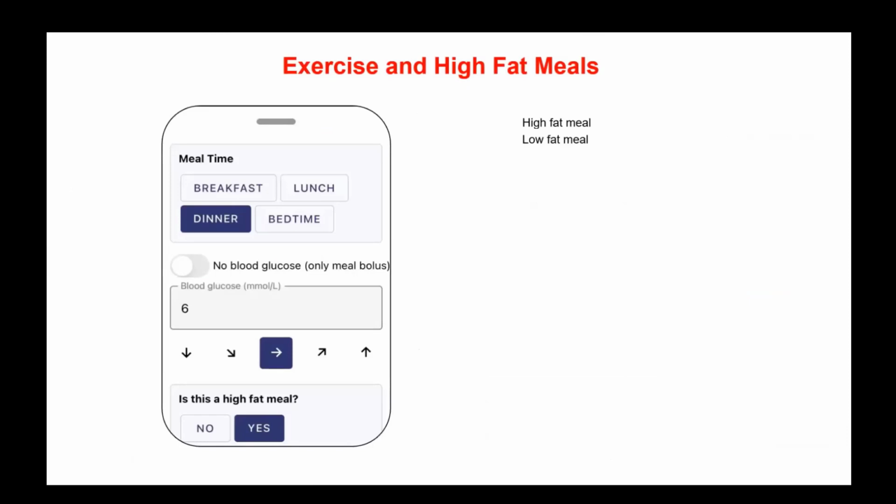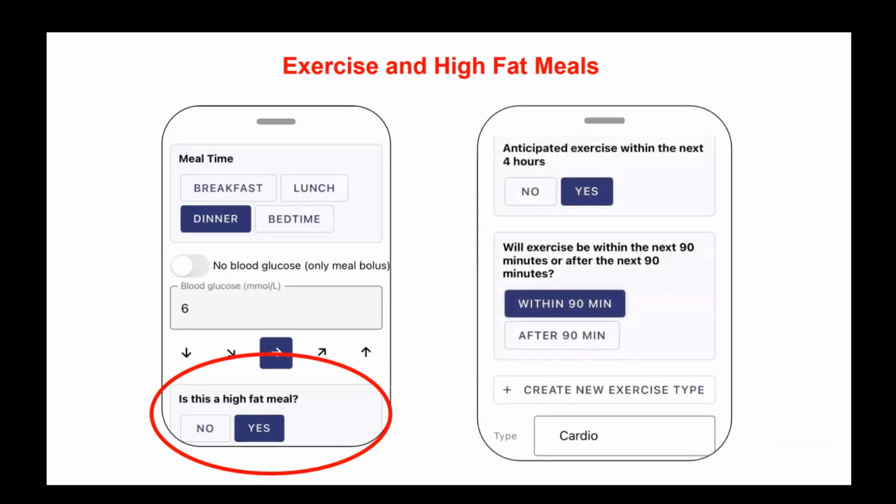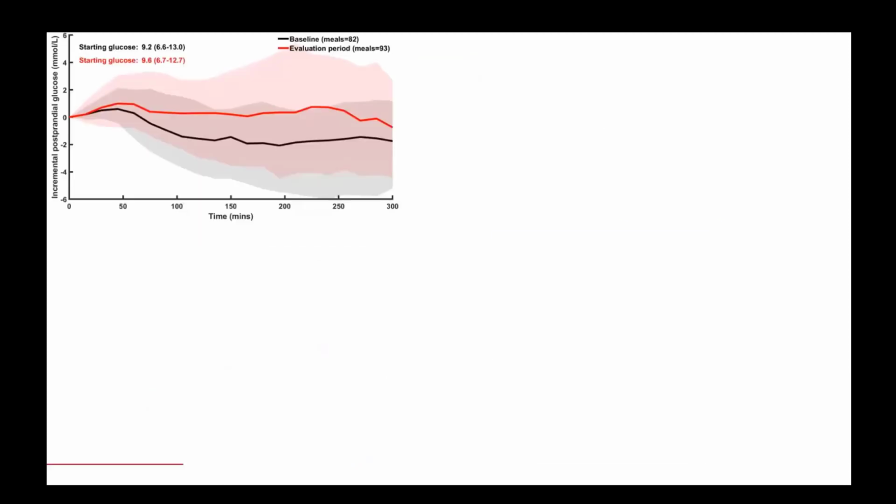Now, the other study we're doing: we have an app, and the same app has a high-fat meal feature. When people eat a high-fat meal, they press that they're eating a high-fat meal, and the app recommends splitting the boluses, and then it personalizes that split over time. So they give some bolus at mealtime, another bolus 2 hours later. And we do the same for exercise. When they exercise, they announce the exercise to the app, and the app recommends a reduction of the bolus. And we also improve that over time.